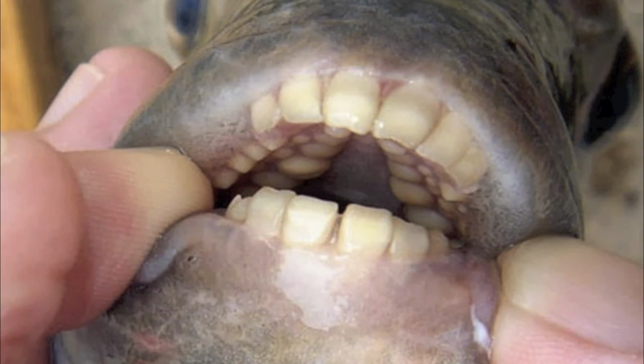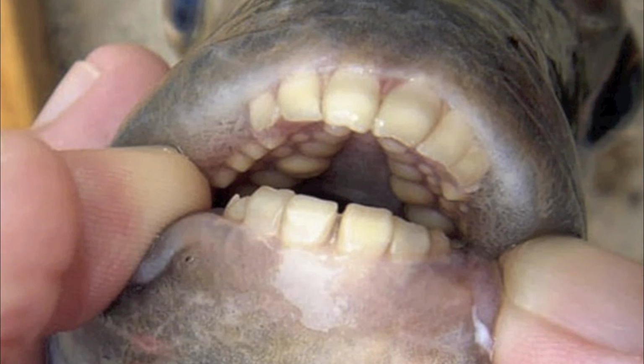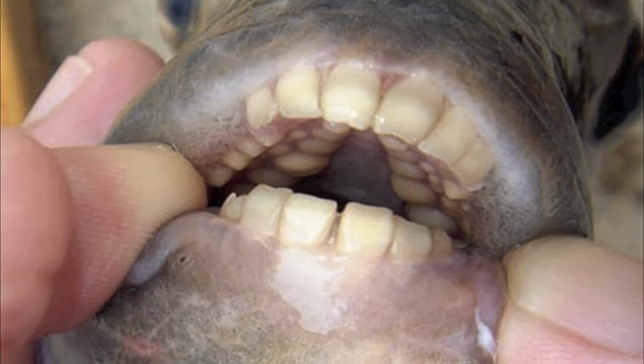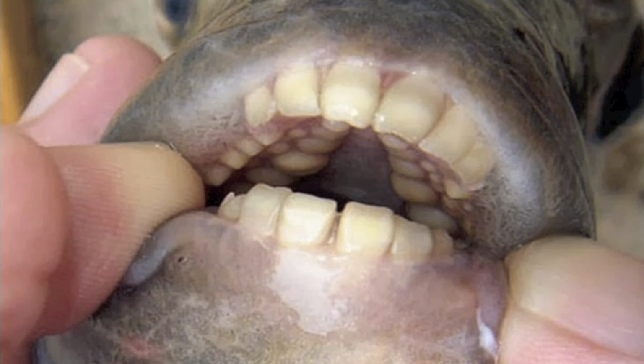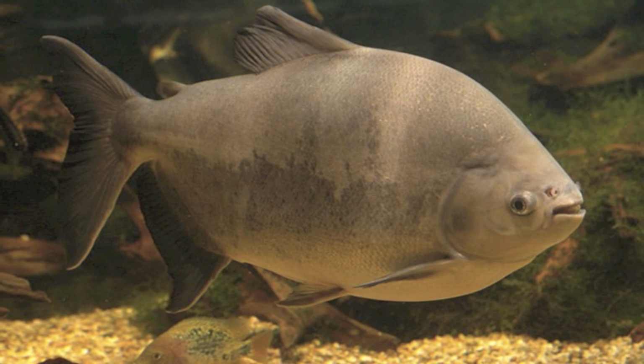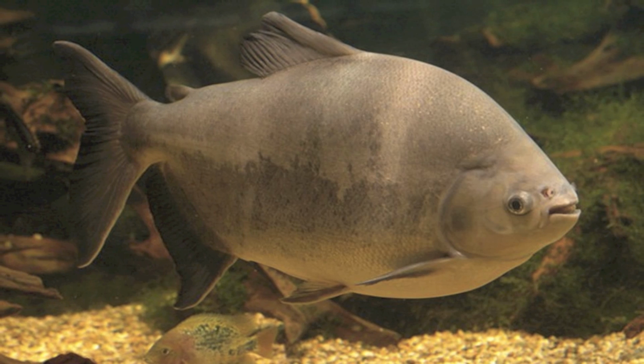The difference is evident in the structure of their teeth. Piranha have pointed, razor-sharp teeth, whereas pacu have squarer, straighter teeth. They eerily resemble those of humans. Pacu uses its teeth mainly to crush nuts and fruits, but sometimes they also eat other fish and invertebrates.